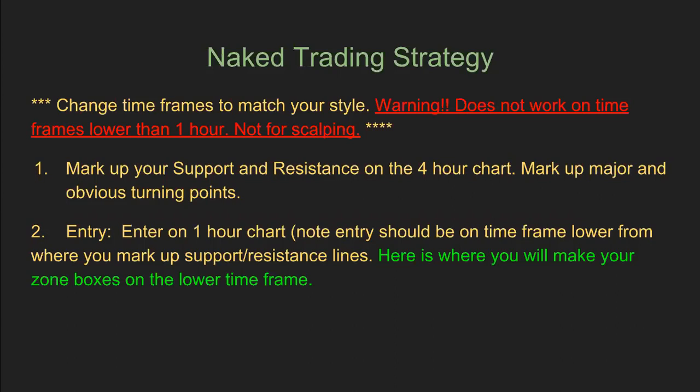So the first step in the naked trading strategy is, number one, we're going to mark up our support and resistance lines on the 4 hour chart. I have the 4 hour chart, but you can also mark it up on the day chart. The reason why we do that is because the higher the time frame, the more dependable and solid our support and resistance lines are going to be, because we have a bigger time space of more information that we're basing that on.